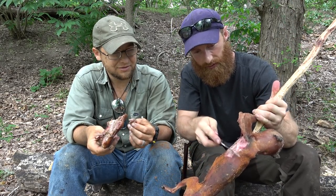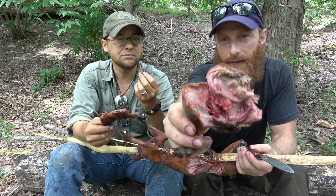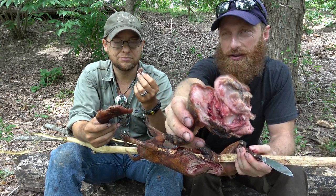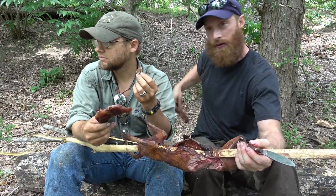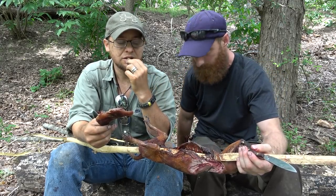I gotta get under the shoulder blade here. This is not done. I'm not gonna eat that. That's pink. Hard to control the temperature when it's on a spit. I mean, that's problem number one. I'm not throwing this away. I'm not throwing anything away. This is going to go in a pot. We're gonna actually finish this right.